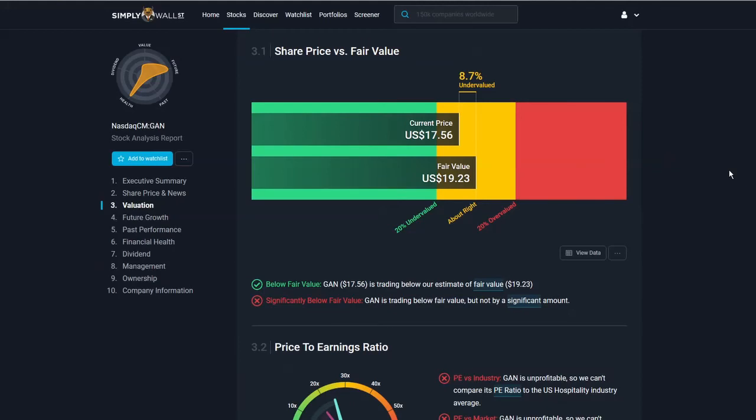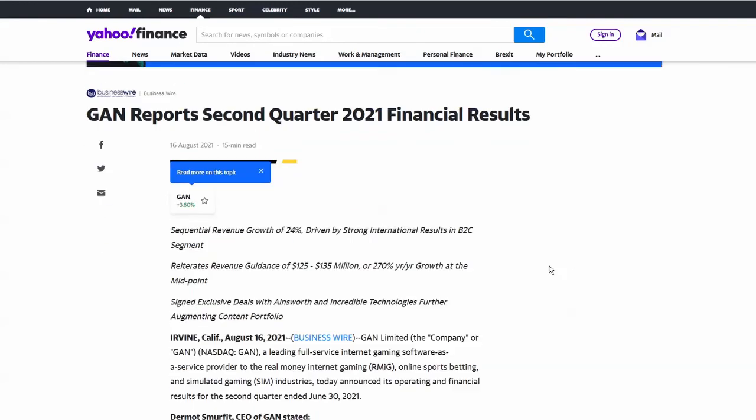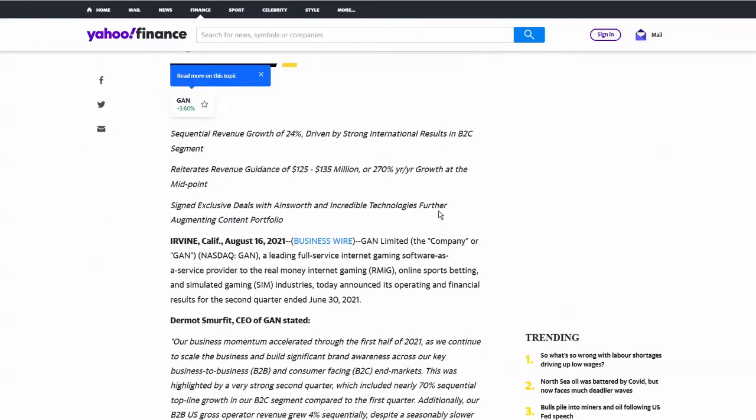So GAN is another position I've lowered my average on in the last 2 weeks. And again, this has taken advantage of the response to earnings. I thought earnings were pretty good, particularly with their excellent revenue growth, though part of that is due to acquisition. I think it's a strong balance sheet company. It's infrastructure for internet betting is probably the best way to describe it.